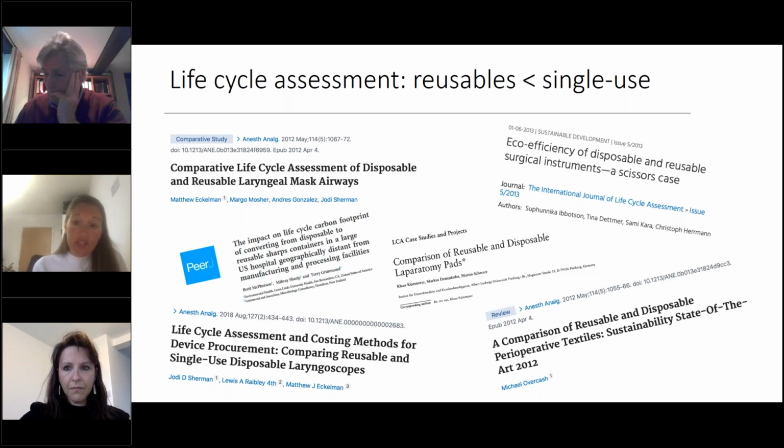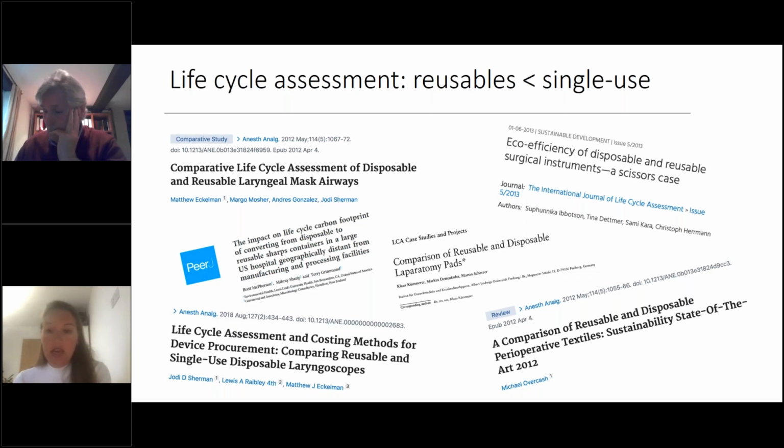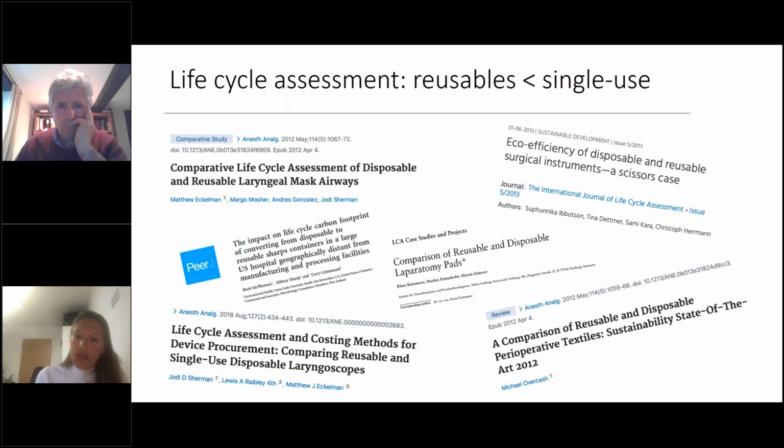And our existing evidence shows that actually there's strong evidence in favour of the reusables for a variety of items that are used within the operating theatre, and that includes the use of surgical scissors, as well as laryngoscopes, laryngeal mask airways, perioperative linens, which within that systematic review they looked at surgical gowns as well as drapes. There's also a study looking at laparotomy pads and reusable sharps containers also.